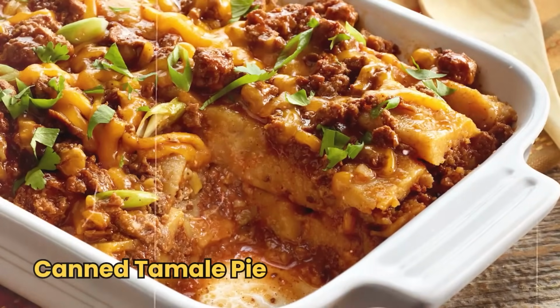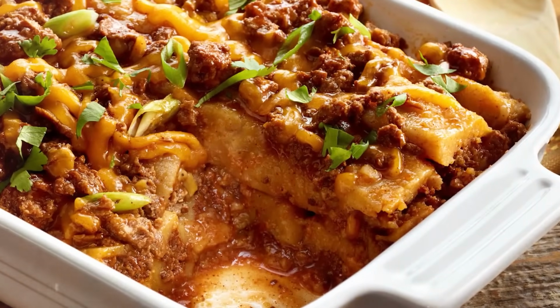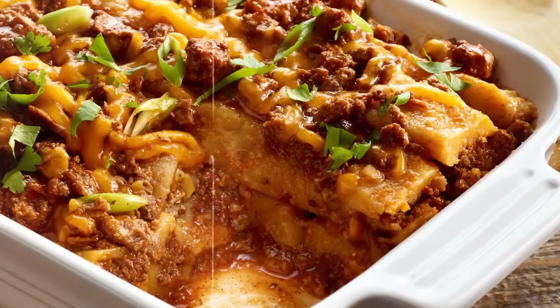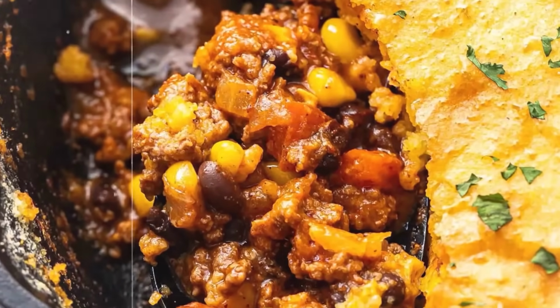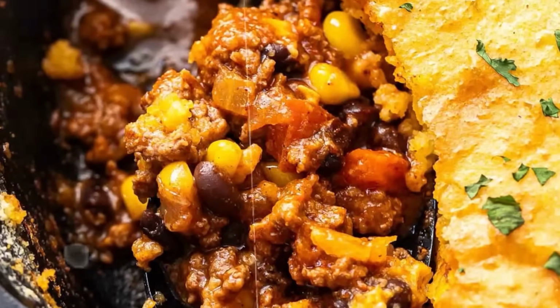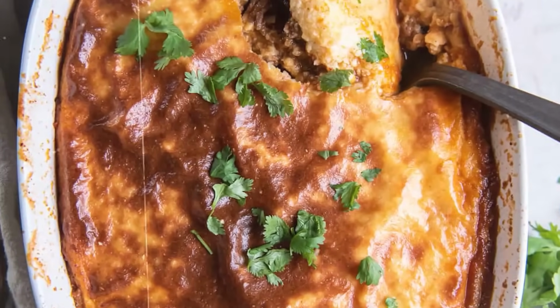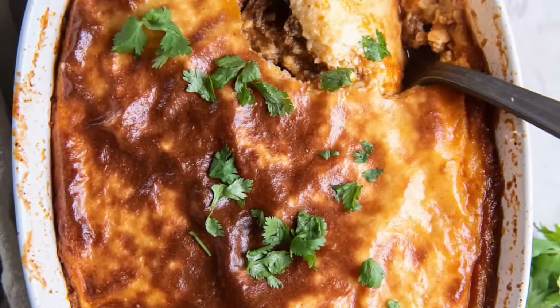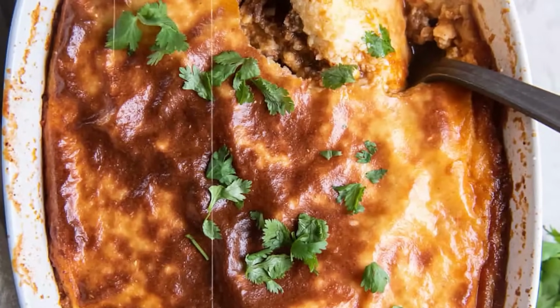Canned tamale pie. When meat was scarce and the pantry shelves were starting to look a little bare, you could always count on a few cans and a box of cornbread mix to pull off something special. That's where canned tamale pie came in. A dish built from memory, not recipes, and packed with pure pantry magic. It was Tex-Mex-inspired comfort food, designed to stretch whatever you had into enough for everyone.